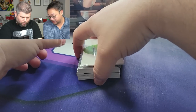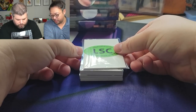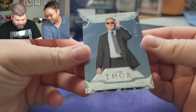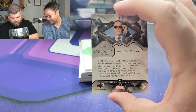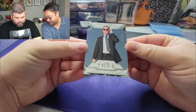So we're looking for Infinity Stones. They call them the Infinity Stones, so there'll be like six stones on the bottom of the card. So first up is, oh, look at that. Thor, you got your nice little... Agent Phil Coulson. Out of 49. Let me zoom out a little bit so you guys can see a little bit better. Good old Phil.